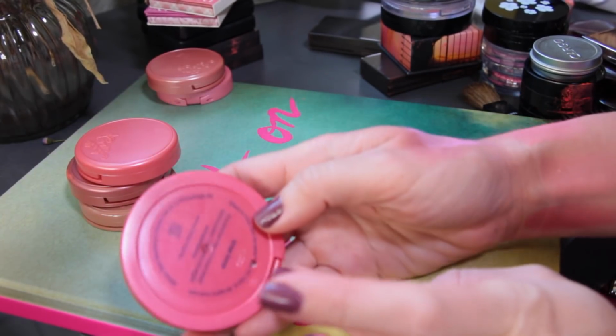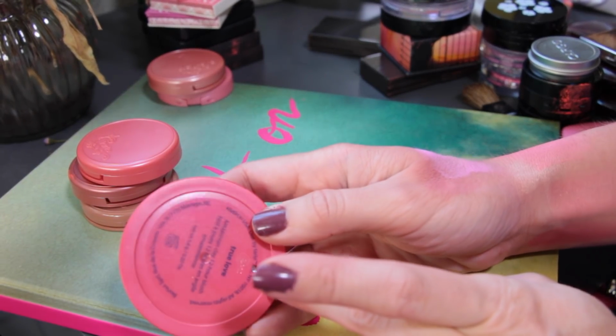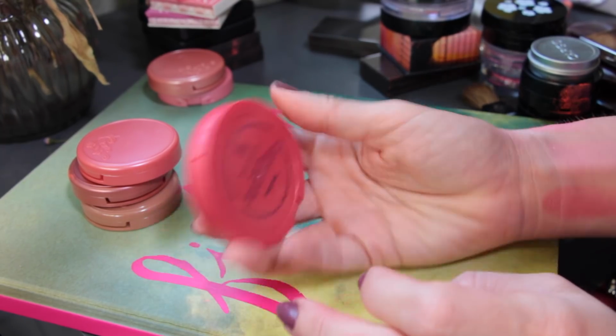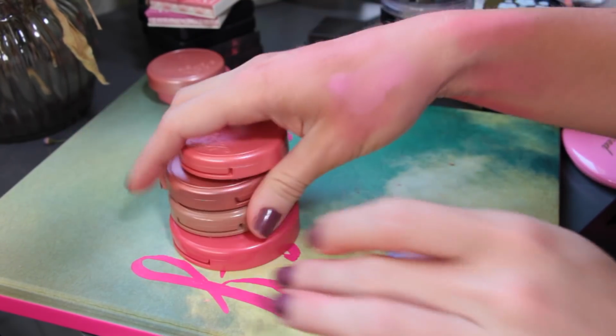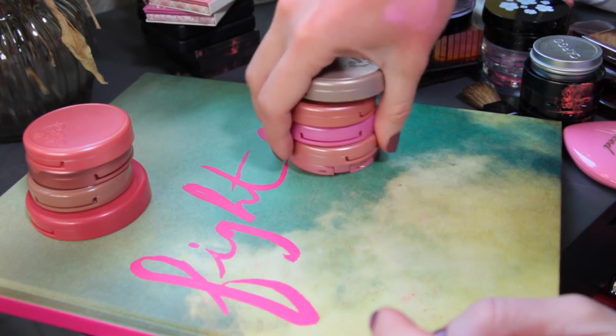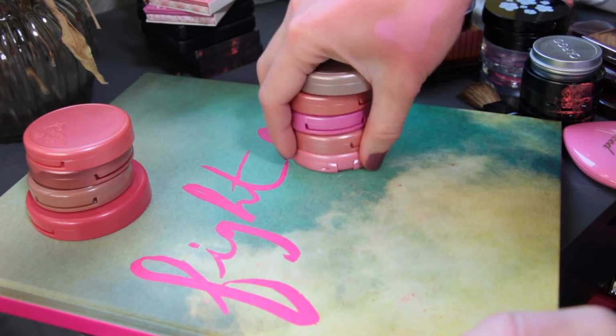To pop these out, you just stick a pin through this little hole right here, or a paper clip, and it will pop out the pan. So I will keep that one. So I'm keeping these 4 and I'm passing on these 5. So way to go, Cass. You're doing good today.